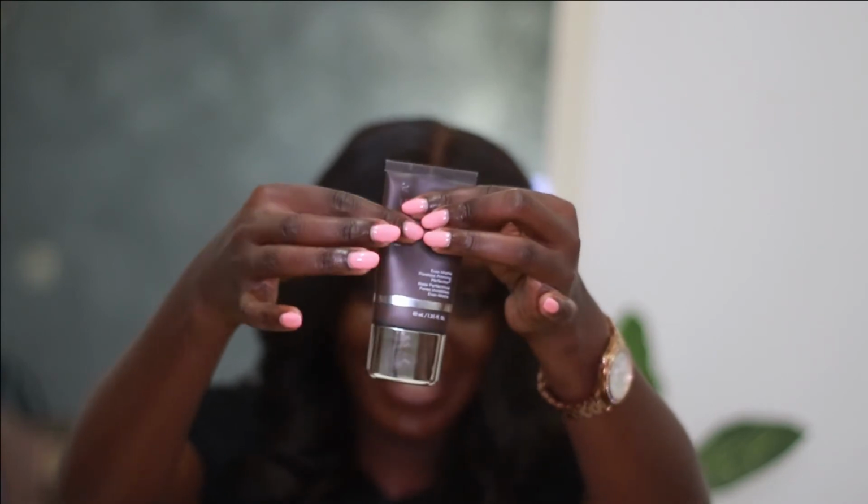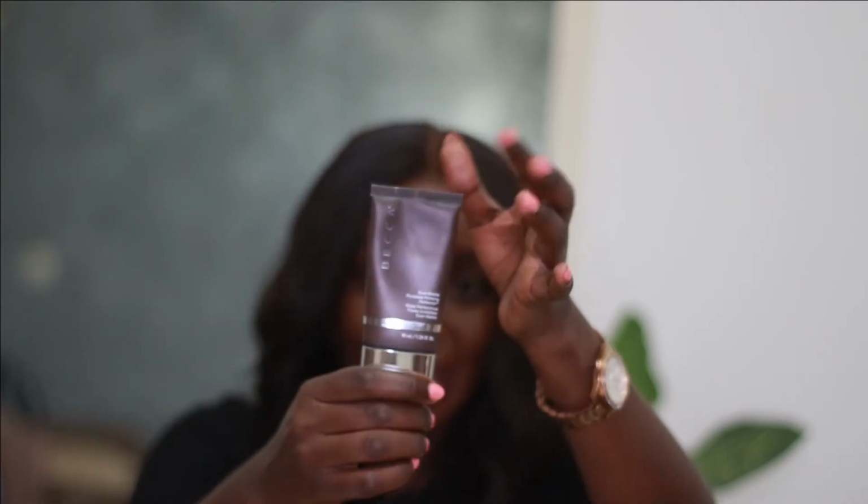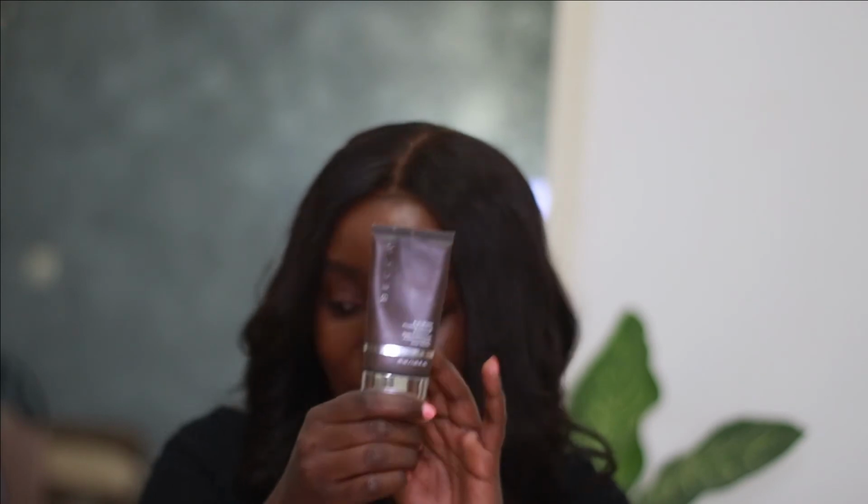I'm even scared because I'm like, who's traveling to get me this? Anyone? Because right now I'm grounded. Who's traveling to get me this? But yeah, it's amazing. Then my last two is my bronzer.